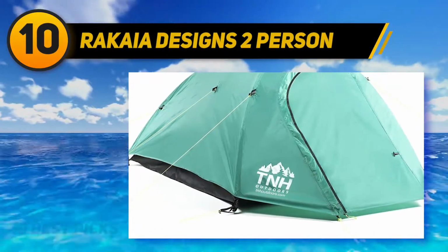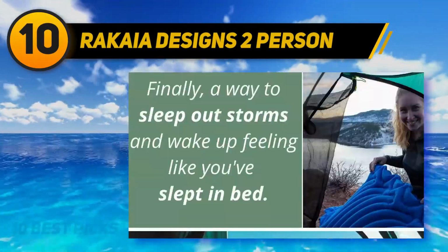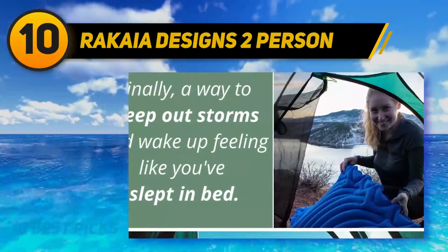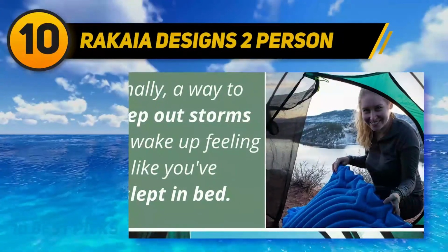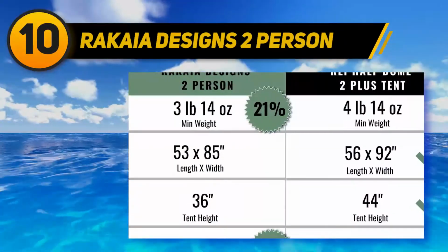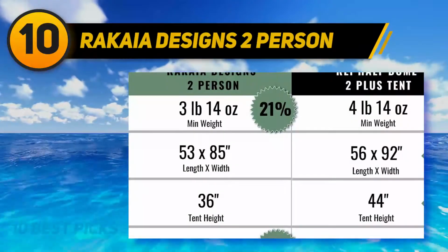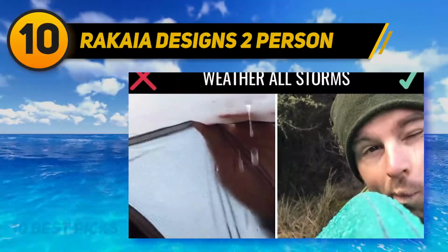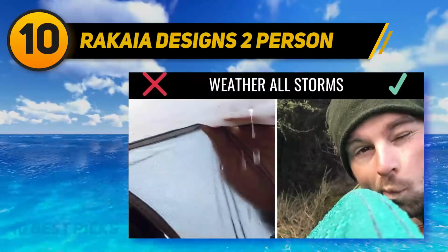The best thing about the Rakaia Designs lightweight tent is that it's made of 210T polyester, a material that guarantees excellent durability and a 5000mm waterproof rating. On top of this, the material is also environmentally friendly. Because of its top-level construction, this tent can be used in all 4 seasons and for all occasions.